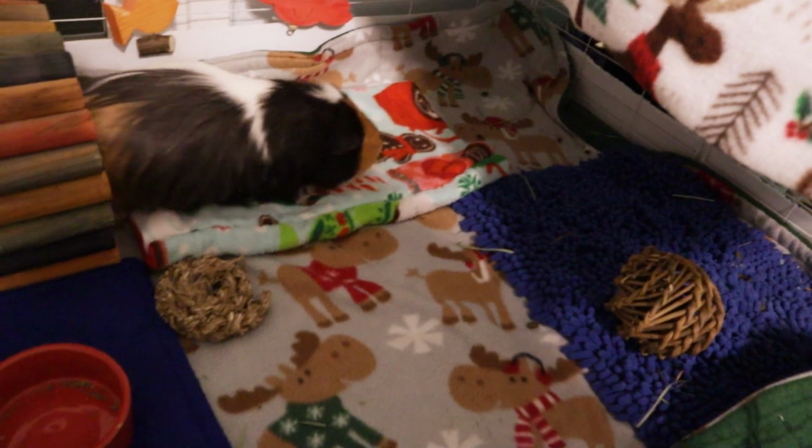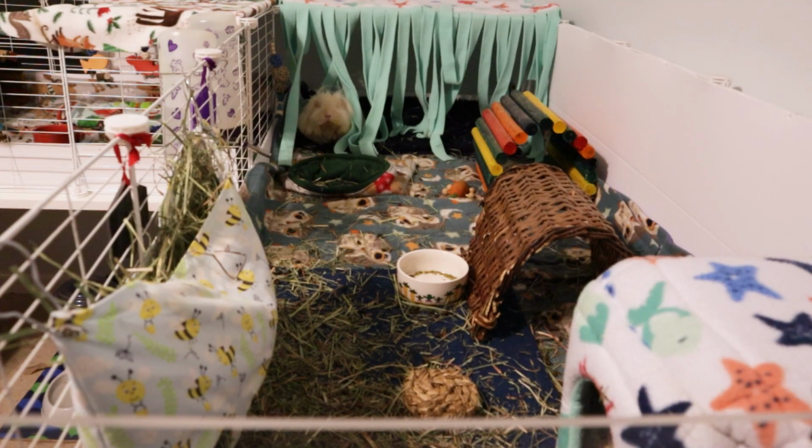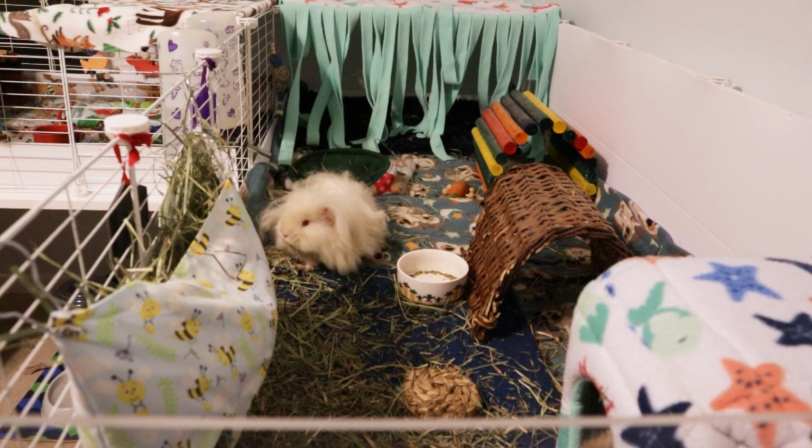And then finally, every evening I do one last check with the pets before I go to bed, before I turn their lights out, just to make sure everyone has anything they could need, that they have hay, water, and that everyone is doing well. And then it's lights out, and that's usually around 10 o'clock each night.